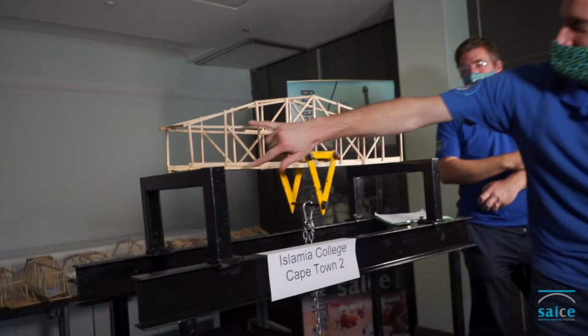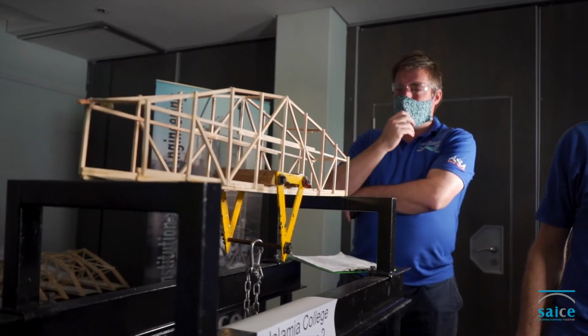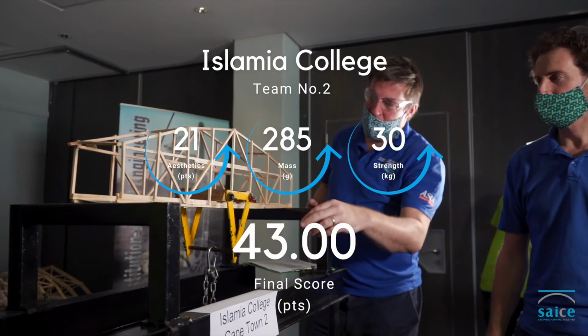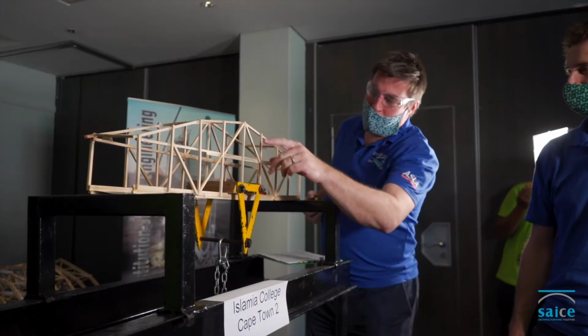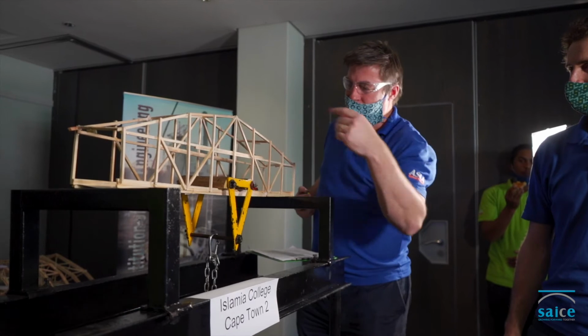I like the second line across there. It adds a certain aesthetic to the design. Andrew, what do you think? Yeah, good principles. Some nice triangulation. It would have been more effective if this section had continued all the way. You can see it's kind of broken with a joint and then it continues. So there could be some weak points here.